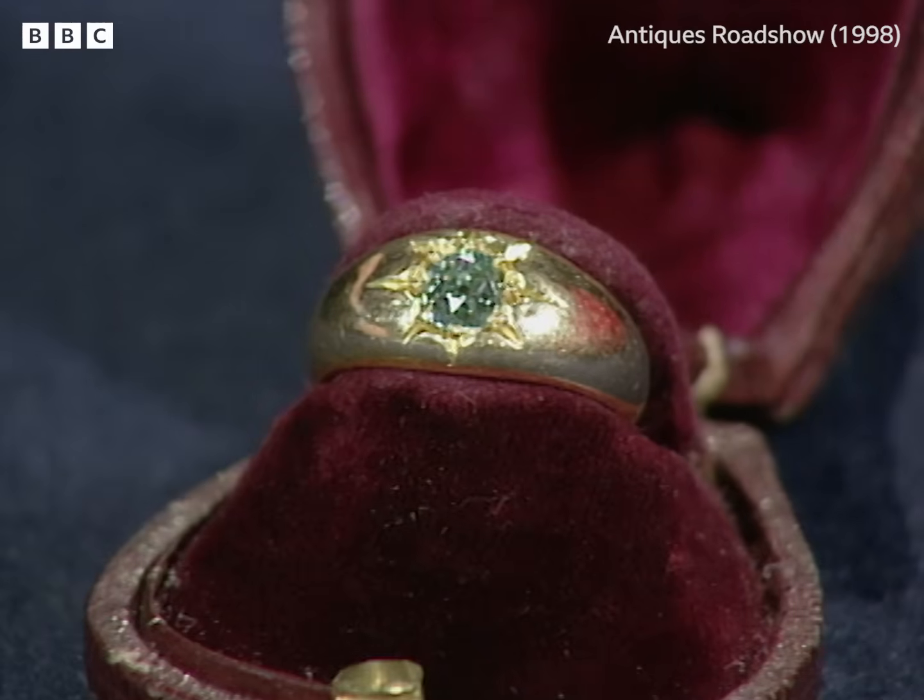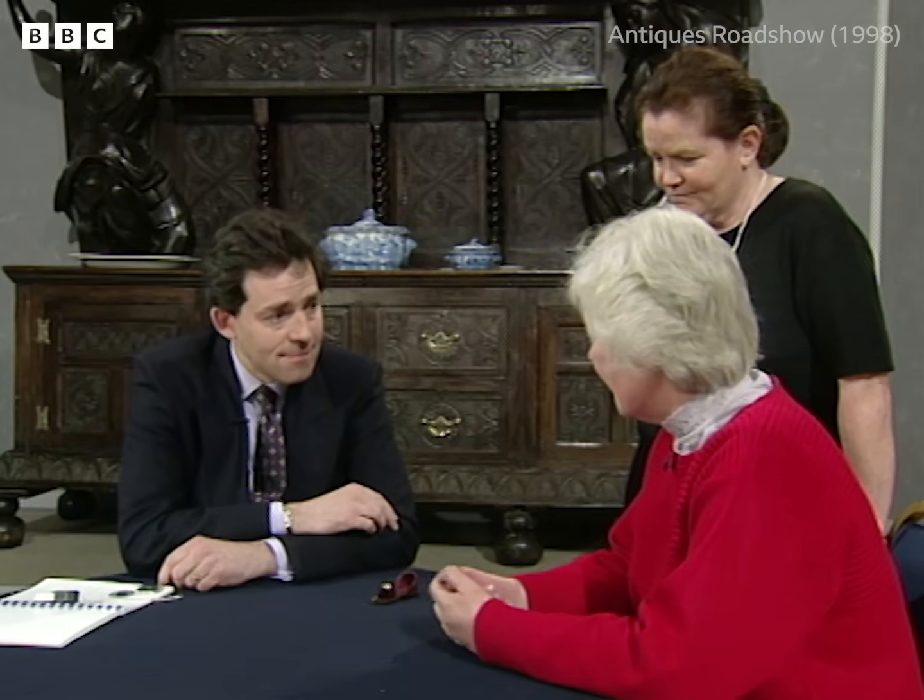Now, I think it's true to say that this sort of little ring with a little stone would pass a lot of people by. What do you know about it? Only that it belongs to my mother-in-law, that's all, and she came by her mother-in-law, which was my late husband's grandmother. So we're looking at around about 1900, that type of period? Oh, it must be, I should think, yeah.